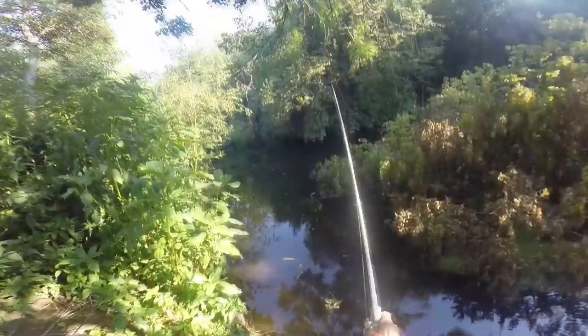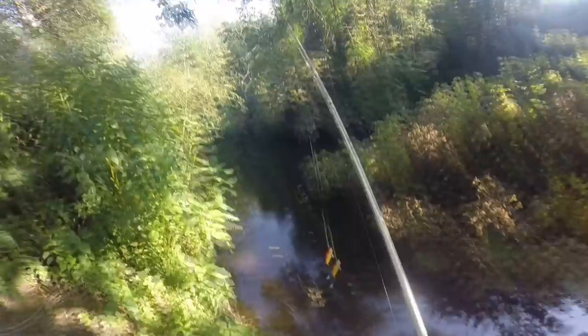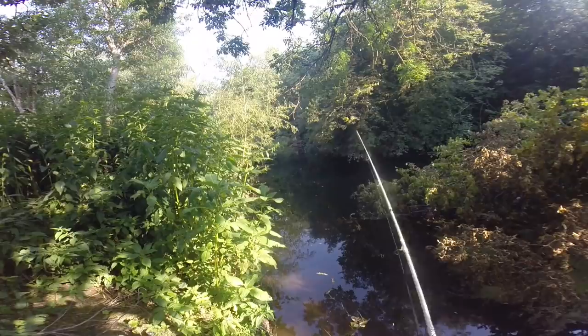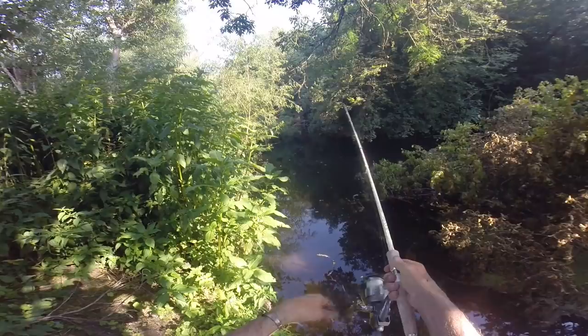I've pushed through here, look, there's a whole tree falling down in front of me. So it doesn't get any more jungly than this. It's like the Amazon. It really is. Pocket casting, we call this. Can be very good. Can be extremely hazardous with lures.